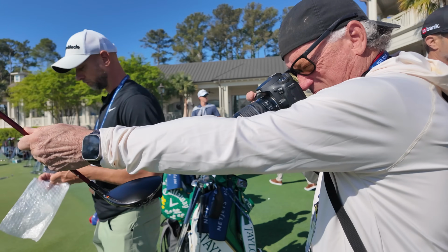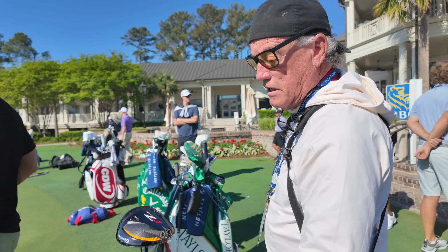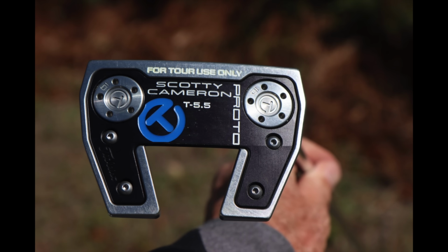Don't forget to check out all of the equipment photos that legendary photographer Greg Moore shot at this week's event. You can find them over at GolfWRX.com in the tour and pre-release forum.